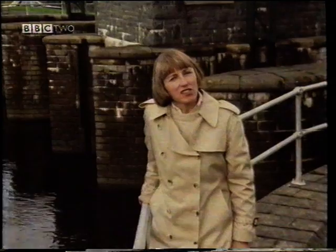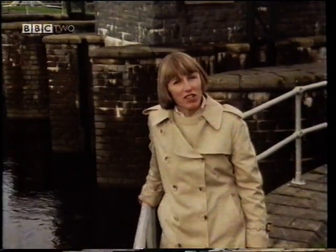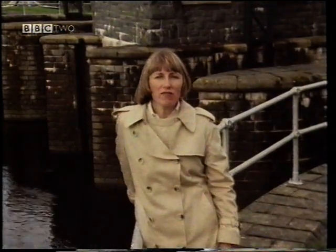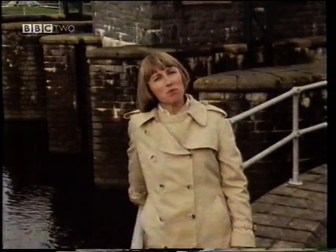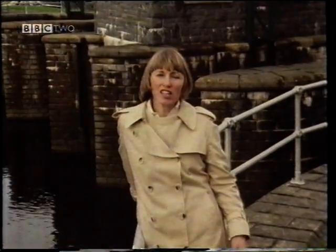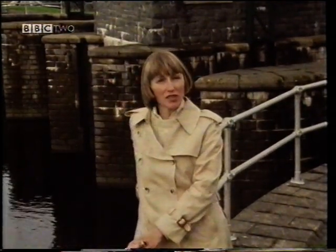To help us make these decisions, the computer is a very useful tool, because not only can it tell us how the river is behaving at the moment, it can also predict the levels downstream at Chester as a result of actions taken here at the sluice gates up to 2 days beforehand.